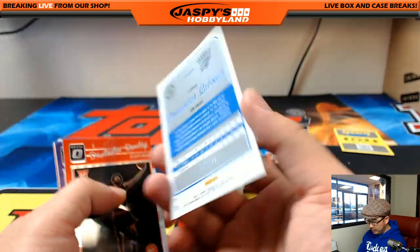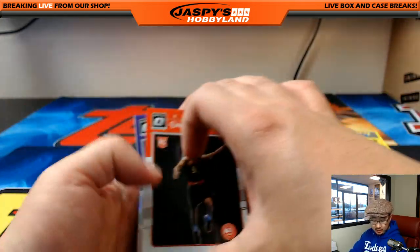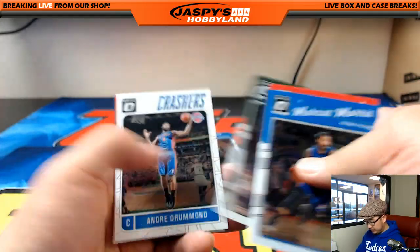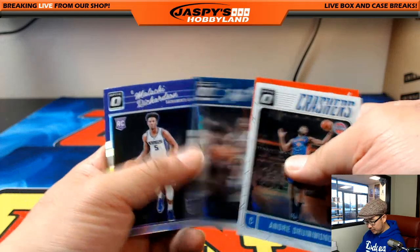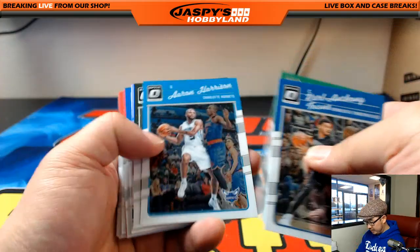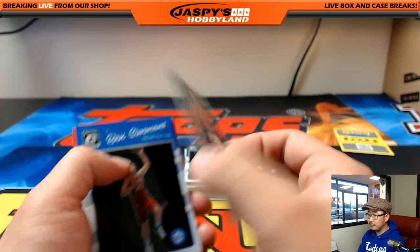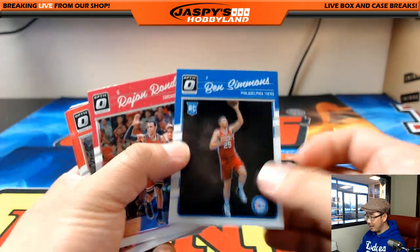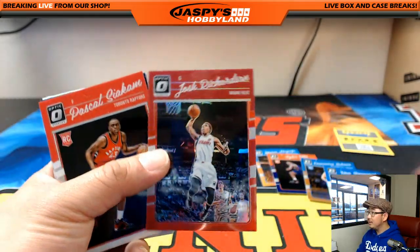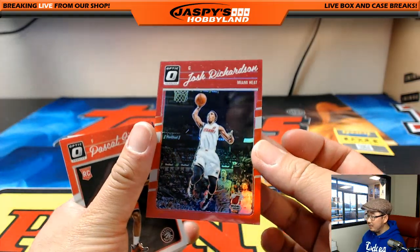Domantas Sabonis, Oklahoma City Thunder, out of 199. For OKC, that'll go out to Greg Branchik. Andre Drummond, Malachi Richardson, Karl-Anthony Towns, Kobe, All-Stars, refractor. There's Ben Simmons again. Well, what do these regular base cards sell for then? For Ben Simmons, like $25? Josh Richardson, red, 37 out of 99 for the Miami Heat. Aaron with that one.